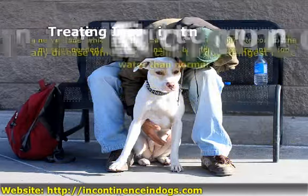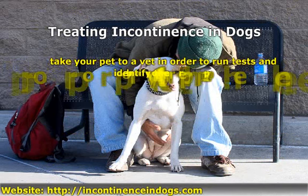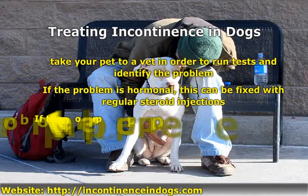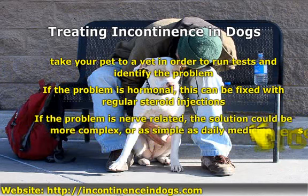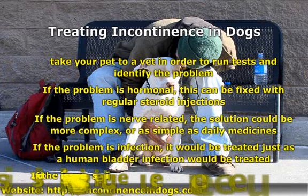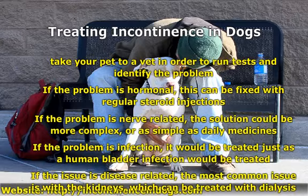Treating incontinence in dogs. The first step to treating this medical issue is to take your pet to a vet in order to run tests and identify the problem. If the problem is hormonal, this can be fixed with regular steroid injections. If the problem is nerve-related, the solution could be more complex, or as simple as daily medicines. If the problem is infection, the same holds true, as it would be treated just as a human bladder infection would be treated. Lastly, if the issue is disease-related, the most common issue is with the kidneys, which can be treated with dialysis.